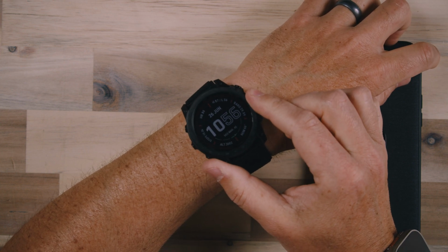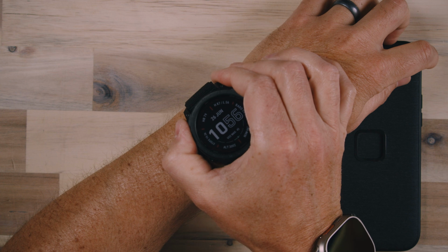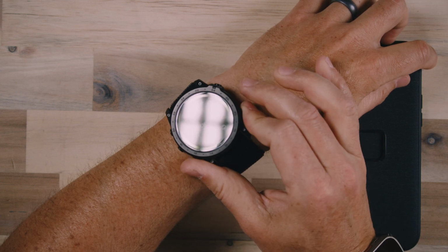I mean, it has basic information, and yes, there are lots of apps that I can get access to and utilize on this device, but it's not a fast process like the Apple Watch. I can get around the Apple Watch quickly, get into apps, do what I need to do, and then get back to business. And with the Garmin, it's definitely a lot slower of a process.